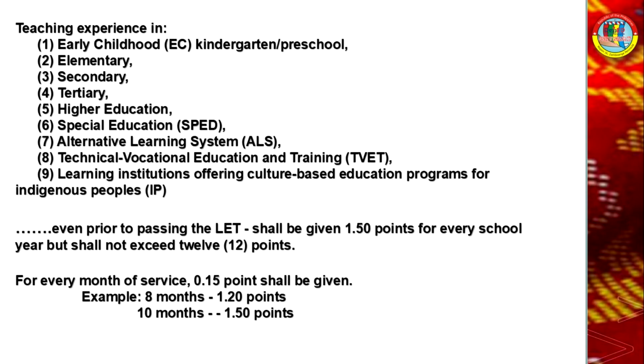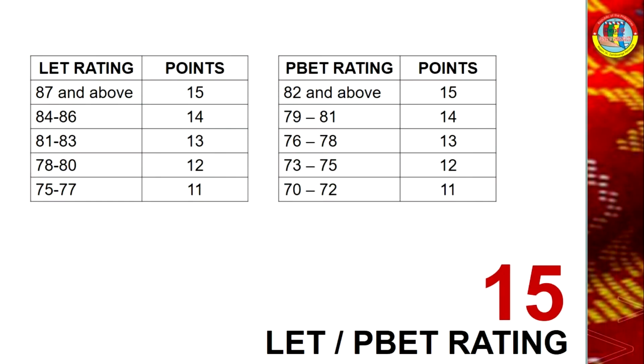For every month of service, 0.15 shall be given. Example, 8 months is equivalent to 1.20 points. 10 months will have an equivalent of 1.50 points. This is the equivalent points for your professional board examination for teachers or licensure examination for teachers. The highest is 15 points.